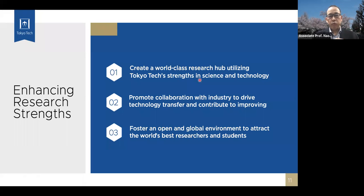And when our original school was founded in 1881, it was founded not only to provide well-trained personnel to industry, but rather to try to build new industry or new kinds of business. So we traditionally work closely with industry. We are trying to promote collaboration with industry to drive technology transfer and contribute to improving society.